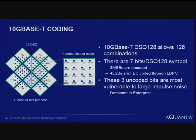The shortcoming of this, and the relevance back to what I showed you on impulse noise and on the linearity issues, is that your least significant bits, 4 here in this coset, are entirely protected in 10GBASE-T with forward error correction. So if you get an impulse noise, and the noise couples onto the cable and into your system, you will correct the errors in the least significant bits. In the most significant bits, however, you're only protected by the Euclidean distance. Effectively, the Euclidean distance is the distance, let's say, from here to here between the various cosets.